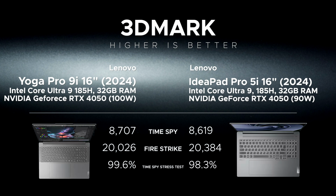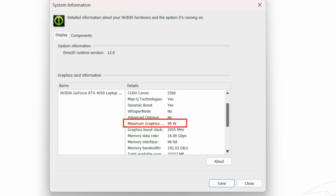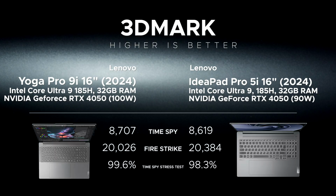Now, 3D Mark, as far as the graphics here, of course, this does have the RTX 4050, and it's fed 90 watts of power versus the same graphics card on the Yoga Pro 9i, which is fed slightly higher, 100 watts of power. And as you can see, very similar Time Spy results, very similar Fire Strike scores, and they both got passing scores on the Time Spy stress test. So overall, excellent results here.